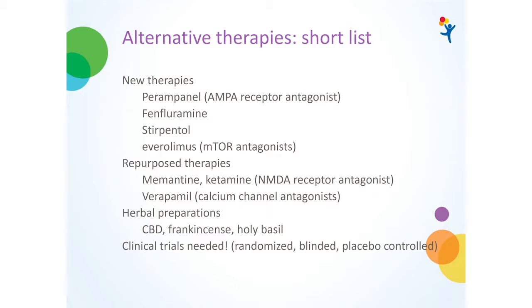And really, I think that overall, clinical trials are needed. These need to be randomized, blinded, and placebo-controlled. And if we talk about this in terms of such things as CBD, I think this is going to be particularly difficult because it's really hard to mask the smell.